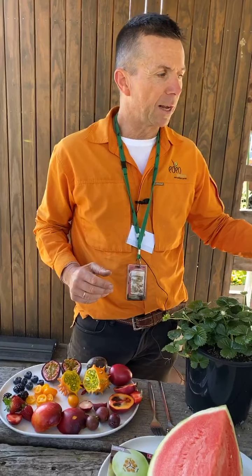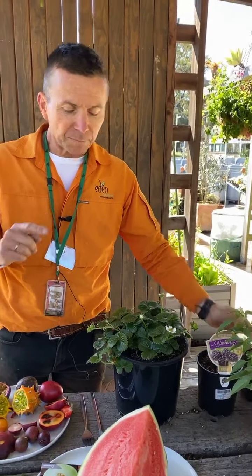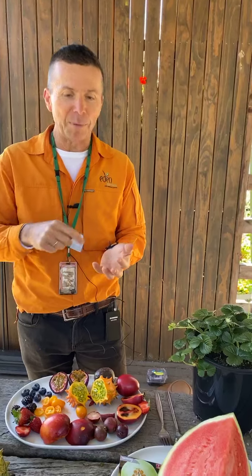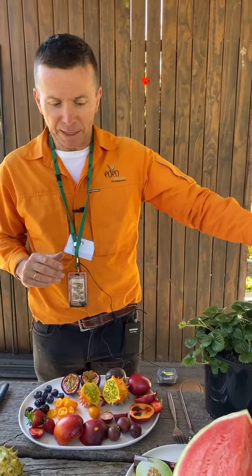It works very well in the Sydney climate, and it provides quite a long harvest. With a good sized bush, you'll get a few fruit each day, or a palmful every few days for quite a long time, and then it sometimes takes a break, but it goes on for months. So they are fun.